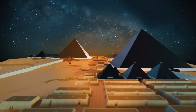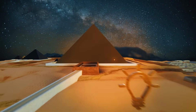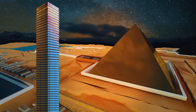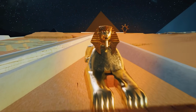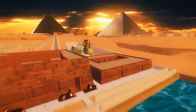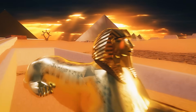The second pyramid was built for Khufu's son, Pharaoh Khafre, around 2520 BC. It's just a bit shorter, usually standing at 471 feet high, a 39-story building. This is the pyramid with the famous statue of the Sphinx. Sphinxes have a lion's body and a human head. They were built to guard important areas. This one has the head of Pharaoh Khafre and is guarding his pyramid, facing the sunrise.